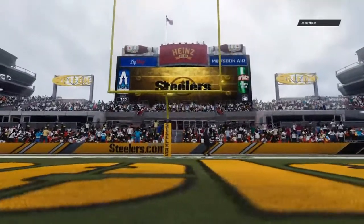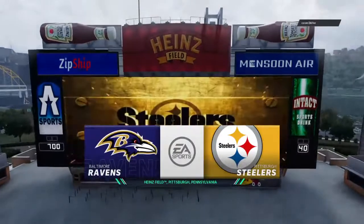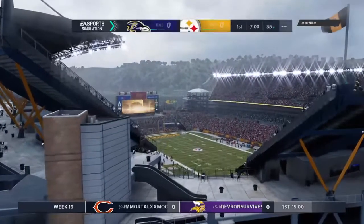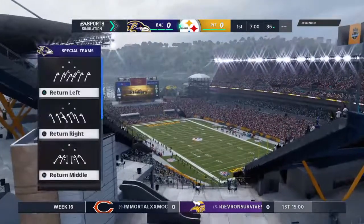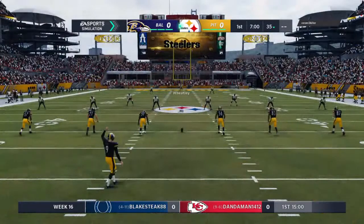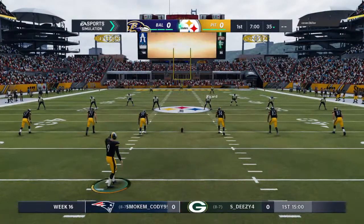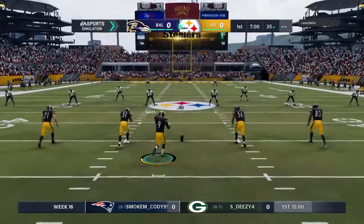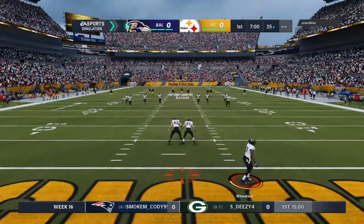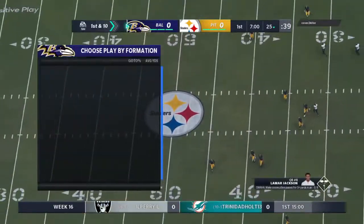We're at the confluence of the Ohio, Allegheny, and Monongahela Rivers at Heinz Field in Pittsburgh, PA. The scene a few moments ago, here it is. It's unlike any other in sport as both teams made their way out of the tunnel. These folks are fired up as their guys are ready to do battle between the Baltimore Ravens and the Pittsburgh Steelers. The holiday season is upon us. We've got the gift of the NFL as we're underway here in Week 16.